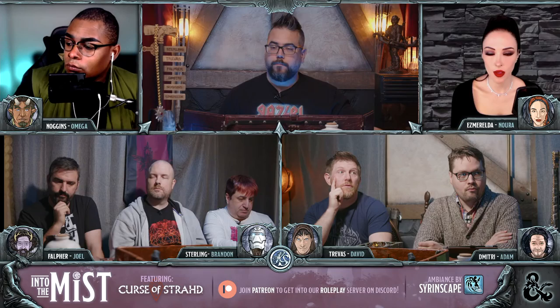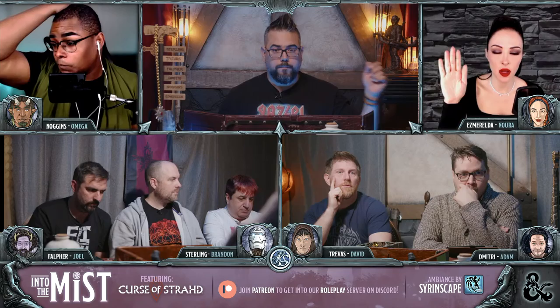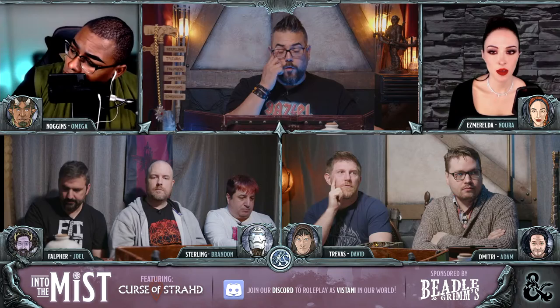Can I just inspect each door? Yep. To see is there anything written on there? Yeah, they're all identical doors, all kind of sheathed in amber, but under it you can see that they're very ornate, kind of stone carved doors.